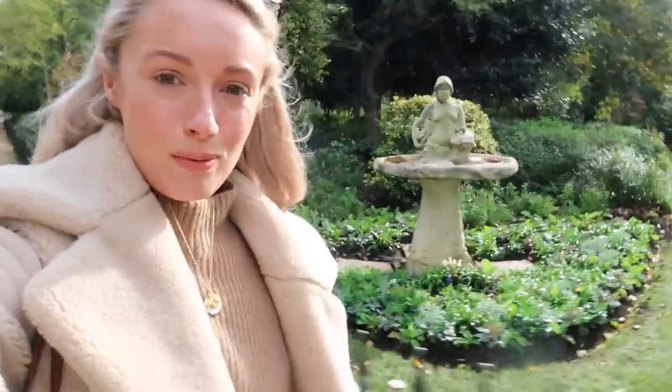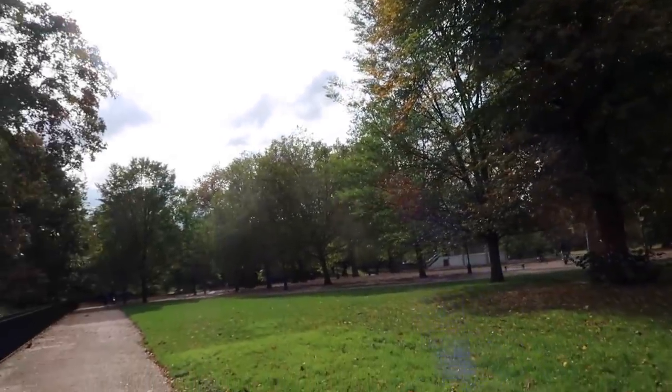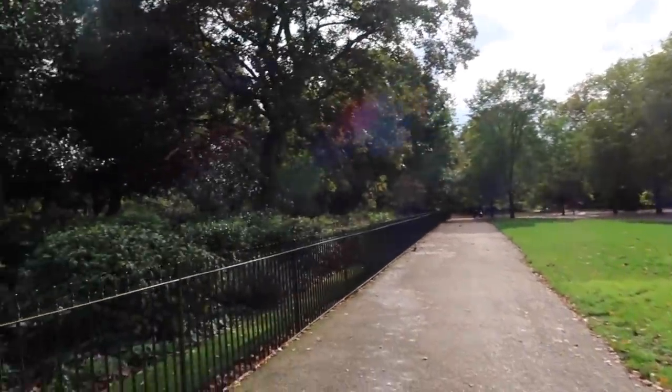Actually not that much colour in the trees around here, but oh, there's a little bandstand. I feel like whenever I walk through Hyde Park I discover a new part of it that I didn't know before. I mean, it's so lovely. You can still get your green, fairly fresh air fix even if you live in central London. It really is lovely.